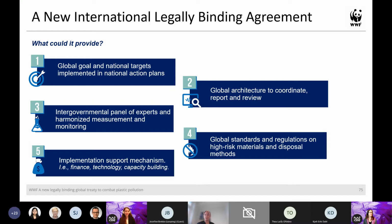We will also have a global architecture system to coordinate and report and review our targets and indicators in order to meet those. We will get an intergovernmental panel of experts and harmonize measurement and monitoring of plastic pollution at the global level. We will have global standards and regulations on high-risk materials and disposal methods. And we will have the needed implementation support for it to happen, i.e. finance, technology and capacity building. So this global treaty is very important to now get into place. And as I said, we're very optimistic. Next slide, please.